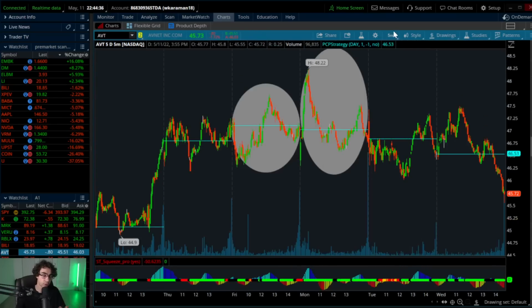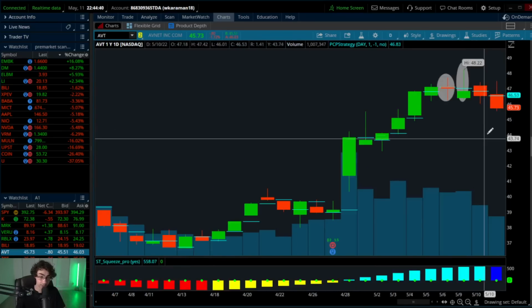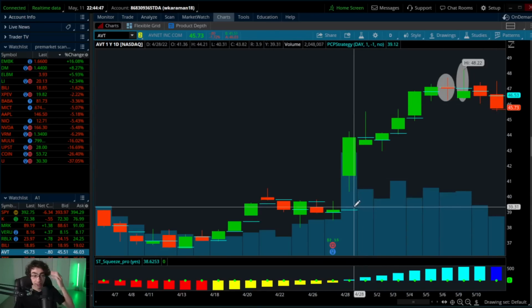AVT, this got crushed. If you watched my videos on previous days, I told you AVT was going to sell off. Now it's selling off. It just triggered dark blue on the squeeze indicator. It's most likely going to continue to sell off. We've got a gap to fill below. I'm keeping this on my radar for put options.